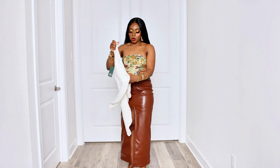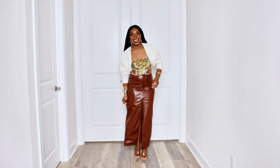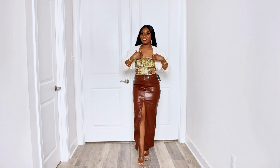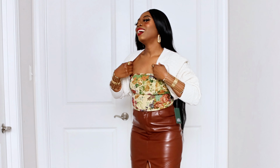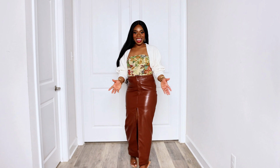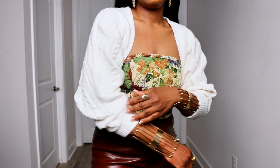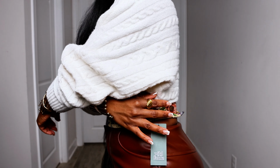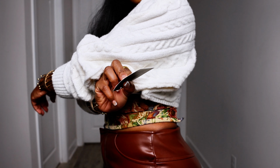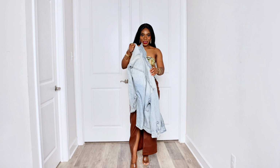Next is this little crop sweater. Oh, this is nice. Once again, everything just goes with the outfit that I'm already wearing. Did I plan it? This is nice. I like this. Pull it all the way down. Very warm, comfortable. You can style this a couple ways. And this one is $24.